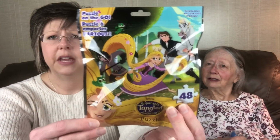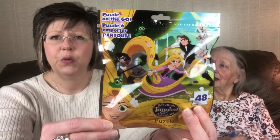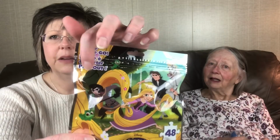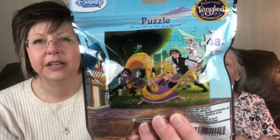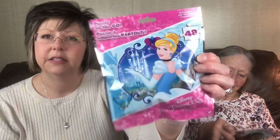This one, of course, is Tangled. She is my favorite Disney princess. So I picked her up. This is 48 pieces. You just rip the top open on this and it has a resealable zipper here so that once they're done with it, they can put their pieces back in here. It's got the picture on the back. That way while they're working it, they can just lay this flat and look at it to see what they're doing. But I did get the Rapunzel. And then the other one that I picked up was Cinderella.